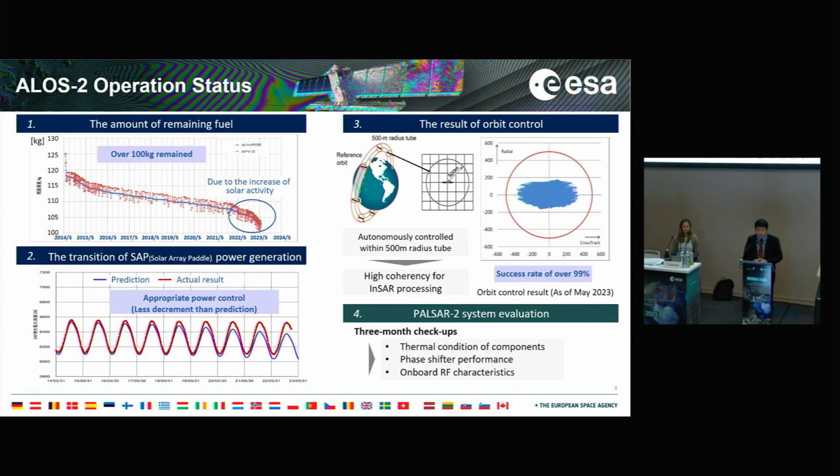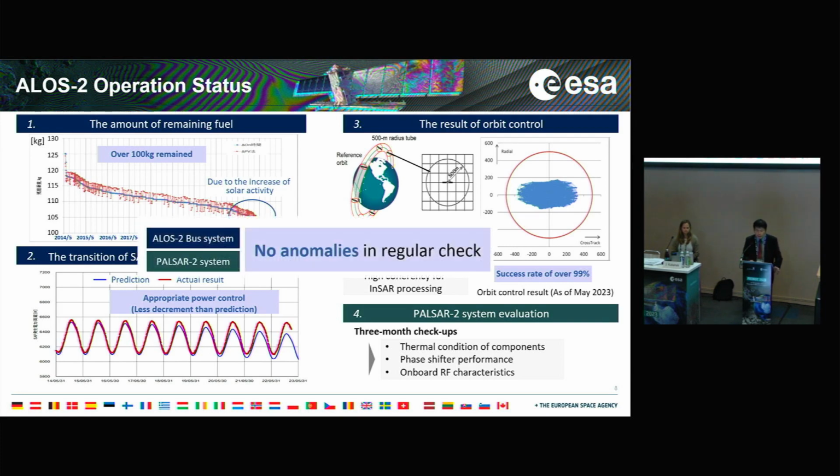And this is a summary of the operation status over 9 years. The upper left figure shows the amount of remaining fuel, and the lower left is the onboard power generation by the solar array paddles. The upper right figure shows the result of orbit control and determination accuracy. So these onboard telemetry show that it is still in good condition. The bottom right shows the system evaluation, which is conducted every 3 months. But basically we can say that ALOS-2 and PALSAR-2 have no anomaly now, so we expect a longer mission life for ALOS-2.